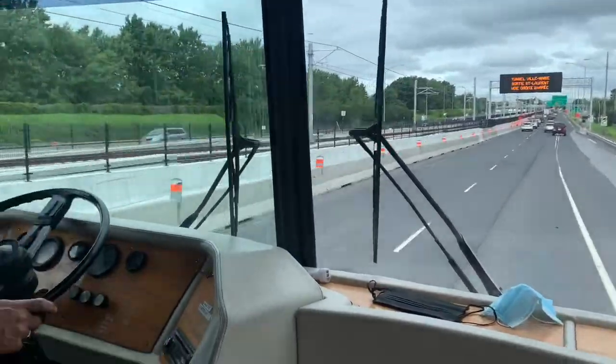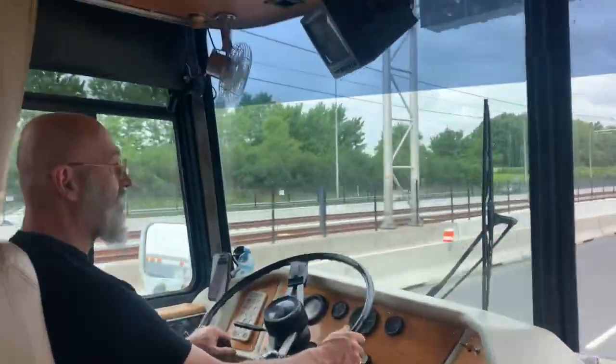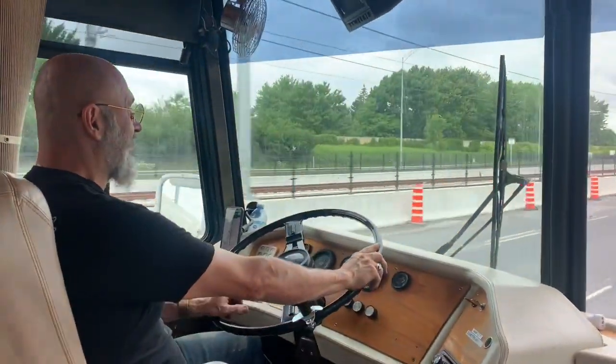Today, we're back on the road, going to Carrosserie Préférence to have the windshield changed in the 1980 MC9.